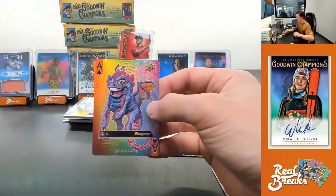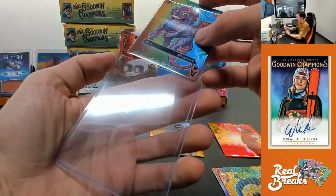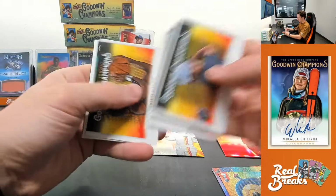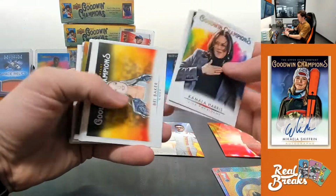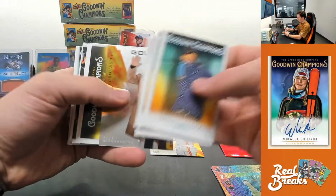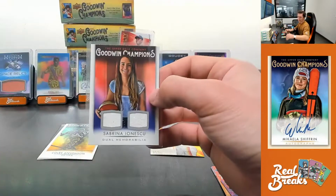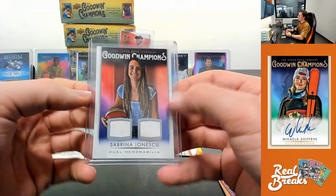With a second ace short print, the Dragon. Another Dragon going to Graham Phillips. Congrats, Graham. There's the Dolphin. Paul Bissonnette Chrome. And Sabrina Ionescu, dual memorabilia relic. Basketball to Carl Alleman. Congrats, Carl.